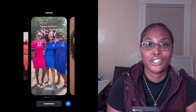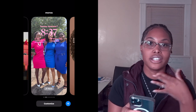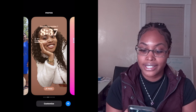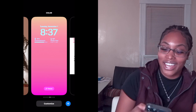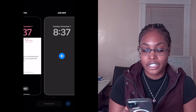Then I have background pictures with my friends. This one is a multi-rotation one, so it changes with all different types of pictures. This one is one of my favorite pics of myself. So sometimes when I'm feeling myself, I put that. And then when I'm in the mood for pink, because y'all know I love me some pink, I put this one. And then that's pretty much it. But this one is my current background.